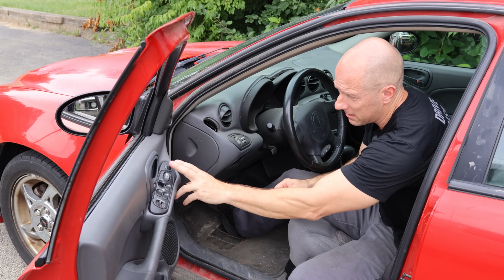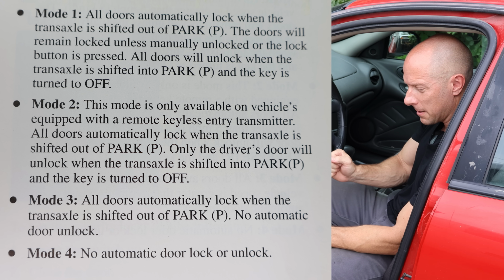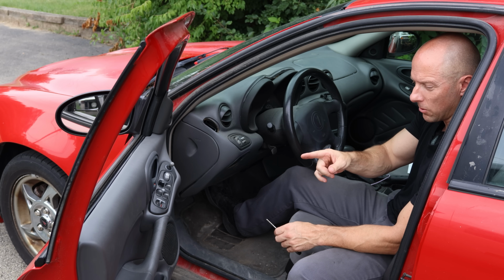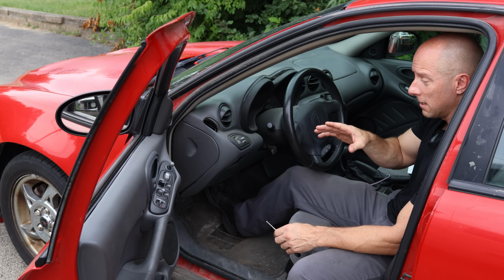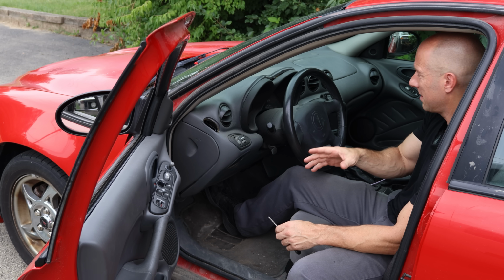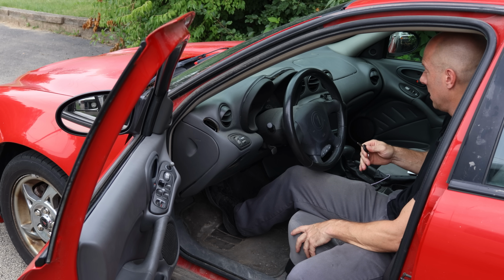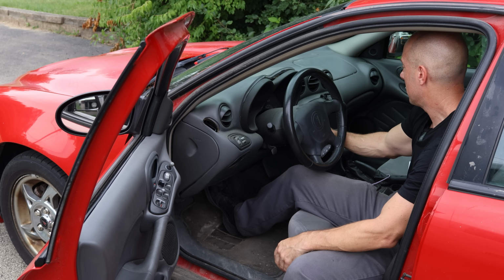So to reprogram our door locks, it's done all with our door lock switch. There's 4 modes. The first one locks the doors when you take it out of park, and when you put it back in park and turn the key off, it unlocks the doors. That's the mode that I want. The second one does just the driver's door unlock. The third one, which is what it was in, locks the doors, but then when you put it in park and shut the key off, the doors stay locked, which just gets annoying because you got to keep hitting the button to get out of the car. And the fourth one, it doesn't do anything. The doors don't lock themselves. You got to do everything manually. So we definitely don't want that. We're lazy. So we want the first one where it does everything for us.